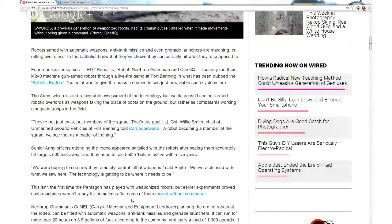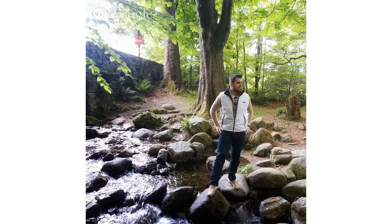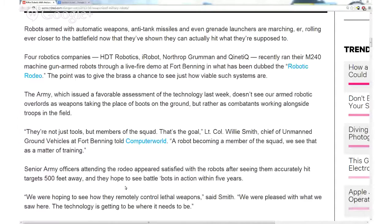So, robots armed with automatic weapons, anti-tank missiles, and even grenade launchers are marching, rolling ever closer to the battlefield now that they've shown they can actually hit what they're supposed to. Four robotic companies, HDT Robotics, iRobot, Northrop Grumman, and Kinetic, recently ran their M240 machine gun armed robots through a live fire demo at Fort Benning in what has been dubbed the robotic rodeo. The point was to give the brass a chance to see just how viable such systems are.